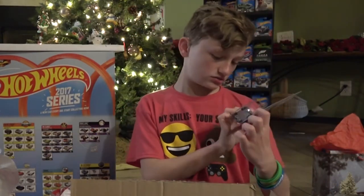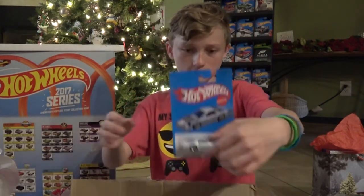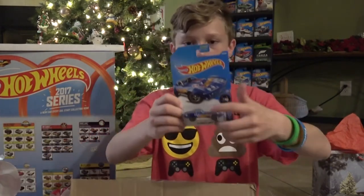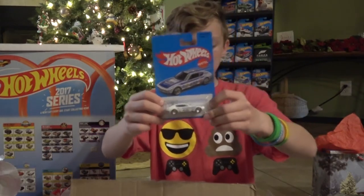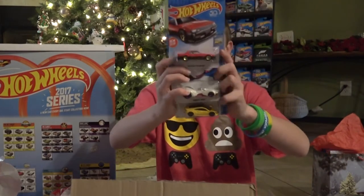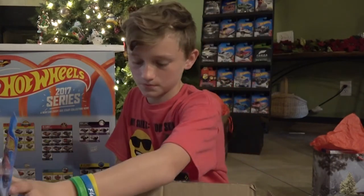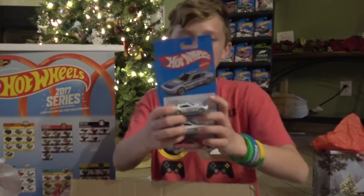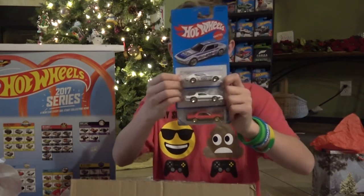A Porsche. A Corvette. Another Corvette. A Volkswagen. A Nissan, a Perfect Speed, and a 2017 Acura. Nice cars. Another Volkswagen, a Chevrolet, and a Nissan.